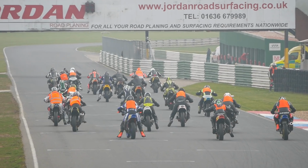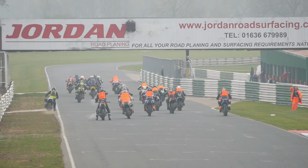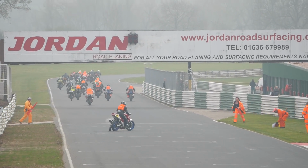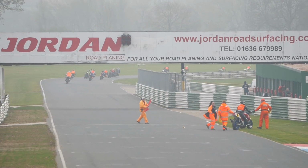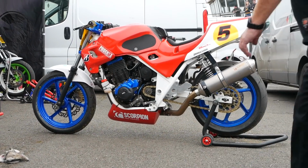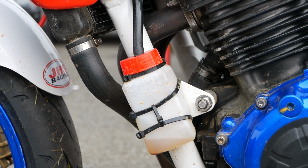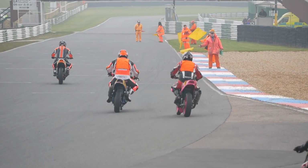So let's not overdo it. But basically what happened was the pressure just built up. It's burst the top off the expansion bottle. And that pressure's also pushed the fuel line out. So even if I'd just carried on, which you couldn't do anyway, I'd have probably got halfway around Gerard's and stalled. It's a shame, but I'll tell you what, I've had a great day. It's just been a really, really good day. So it's a disappointment, but it's racing, isn't it?